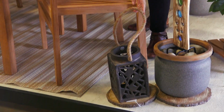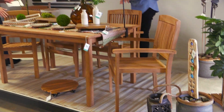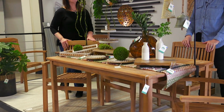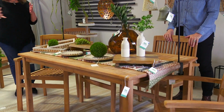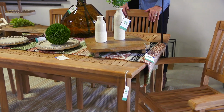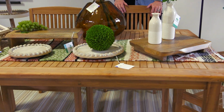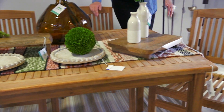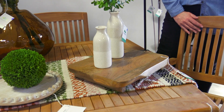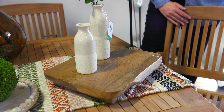So let's move to the table, because I know you are so excited about this. I am. So I love how, as we look at the table itself, this is actually part of our teak collection from Plow and Hearth. And I love how you can have a little bit of Plow and Hearth, a little bit of Viva Style together, and it all just works. But let's talk specifically about the Viva pieces here. So the tray down at the end by you, Ellen, I love that piece. We're getting into a little bit more of some of the kitchen pieces and some of the entertaining pieces. I think that is just beautiful.